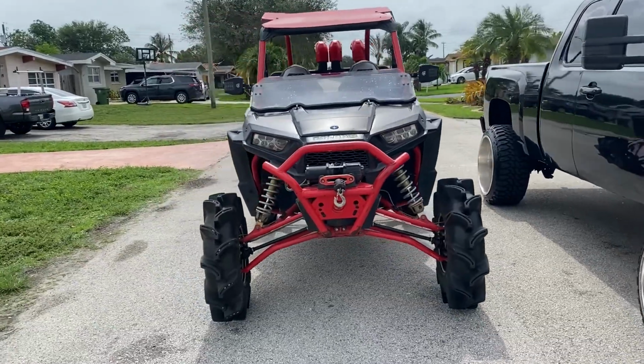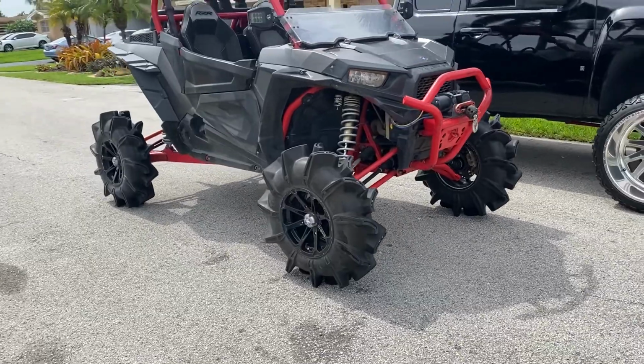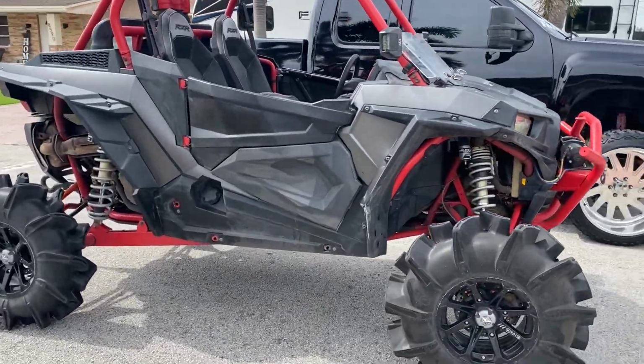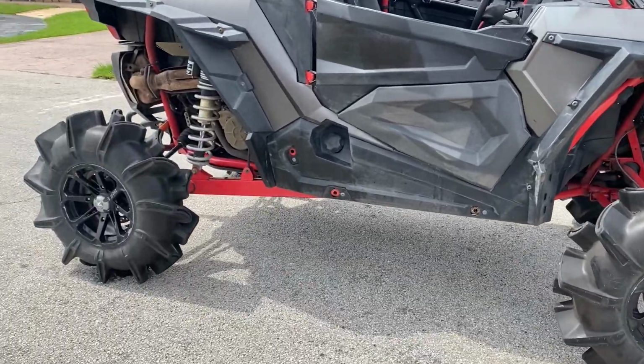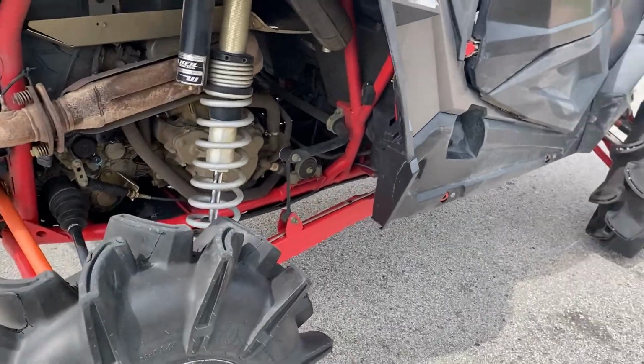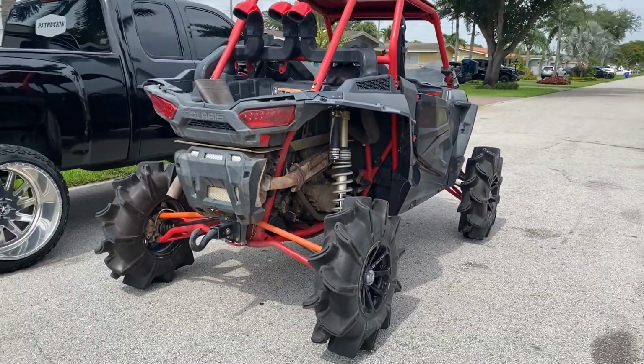So far, not a huge fan of how it's riding. I can tell maybe it does need a little air in the tires, but it is super smooth, I'll give you that. But it is not as smooth as the Bighorns, obviously. So hopefully these wheels are for the mud, and hopefully it's gonna make a big difference. But it definitely looks amazing.